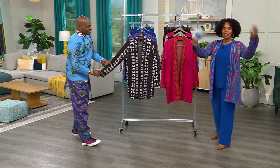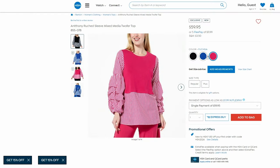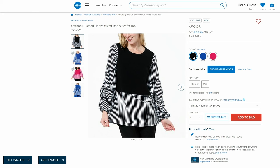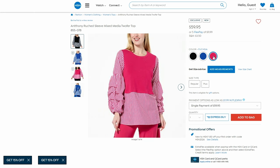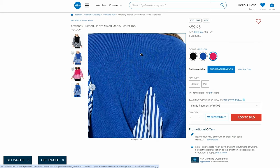If you're just tuning in, welcome. I'm so glad that you're here. We're talking fashion with Anthony. You saw a little sneak peek of the ruche sleeve mixed media twofer top. It's coming up in just a few moments. You've got black, that beautiful blue, and also fuchsia. I love the sleeve detail, and you're going to see a cute detail on the back as well. I love this collection. That one is coming up, but we've got to get to this.